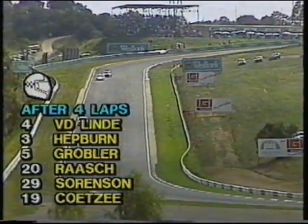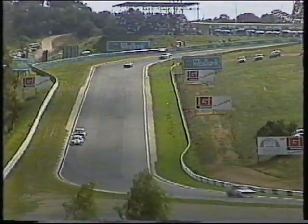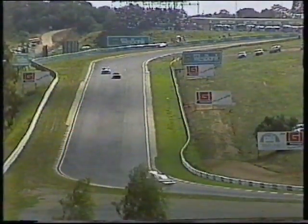Hepburn looks for a way to get through. Keeps the pressure on and he pours all that power on. 500 horses goes onto the back wheels as he goes down there. Hannes Grobler is coming up. What a great drive there in third position. You can see him coming down the hill, and that's his ex-rally machine.